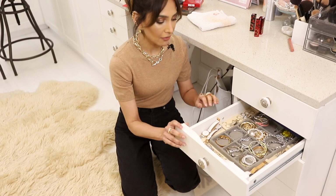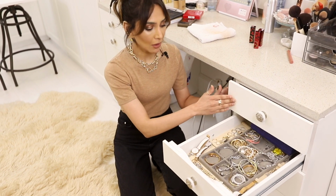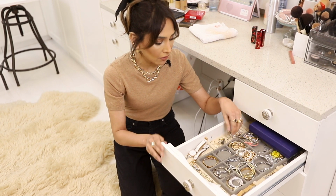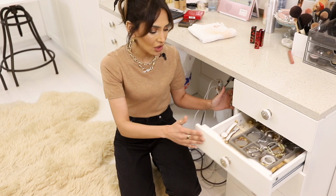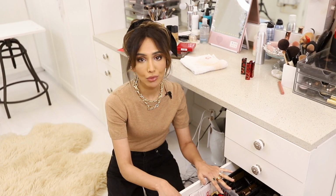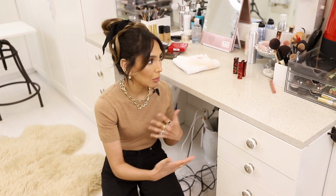And then up here, I've got my jewelry drawers, which I quite like this system of, but this also is starting to overflow. I've just chucked all the rings in this section here. I would ideally like to move my lipsticks out of here into an acrylic holder and put jewelry in here. Make some more space so I can just spread my jewelry out a bit.